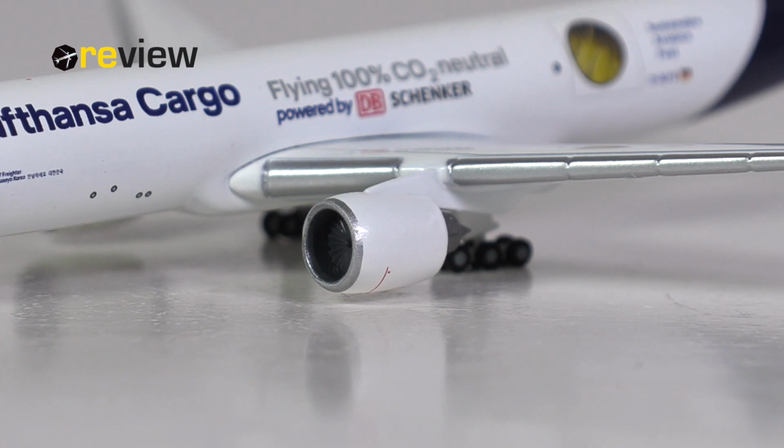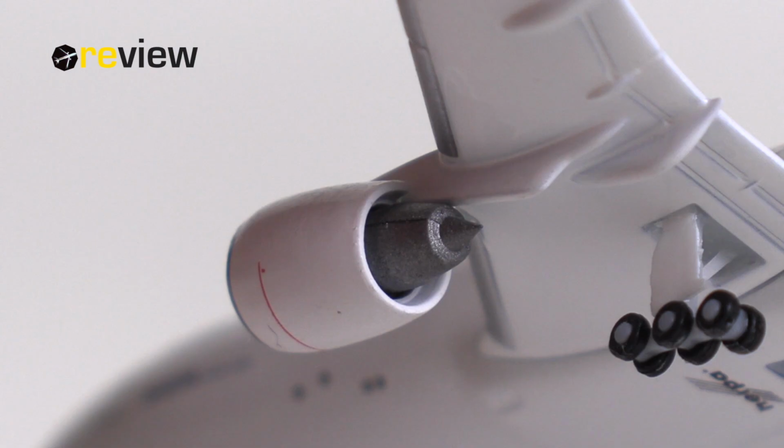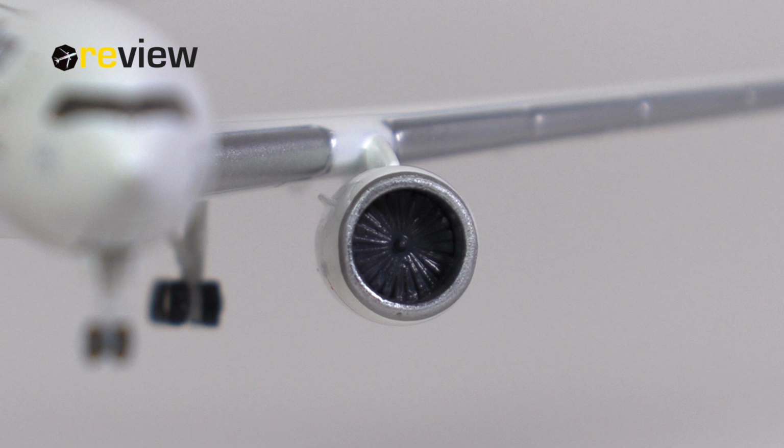Then we can take a quick look at the engines. They have been kept in all white, just like most of the fuselage, but do have the silver leading edge and the safety relevant markings printed on. But as always, the GE90 engines from Herpa Wings are just a bit too short, and they never seem to be able to correct this mistake, as they continue to add these wrong engines on every single 777 they have. But at least the physical detailing of the engines, even though they are wrong, they do still look nice.